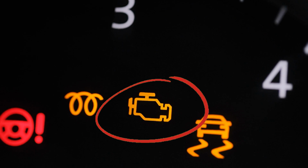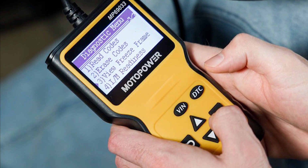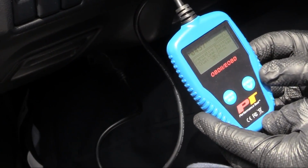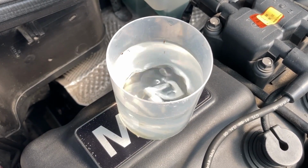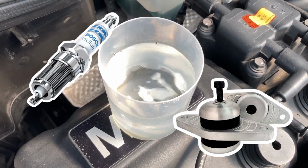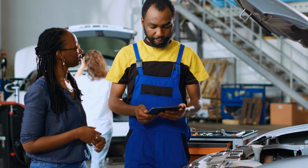If your check engine light is on, prioritize addressing it, since it's an indicator that there's a problem. Whether you have a code reader or just visit any auto parts joint where they can provide a free code scan, it's a good starting point to figure out what's happening with your car. Now, when it comes to shaking and vibrating, the usual causes are your spark plugs, motor mounts, and things in the air and fuel systems. Let's address them point by point.